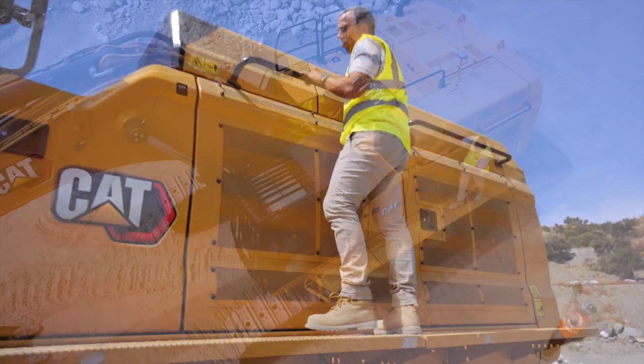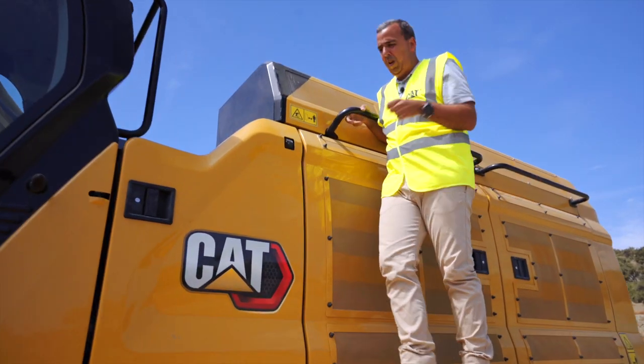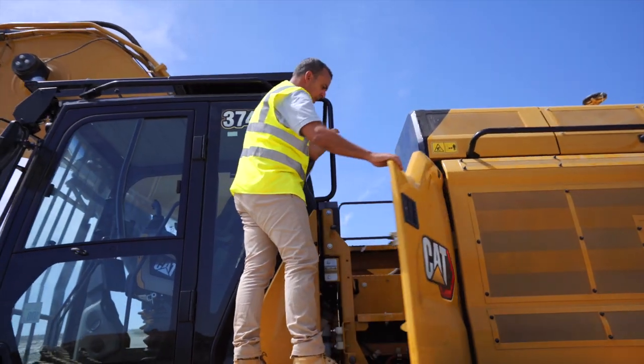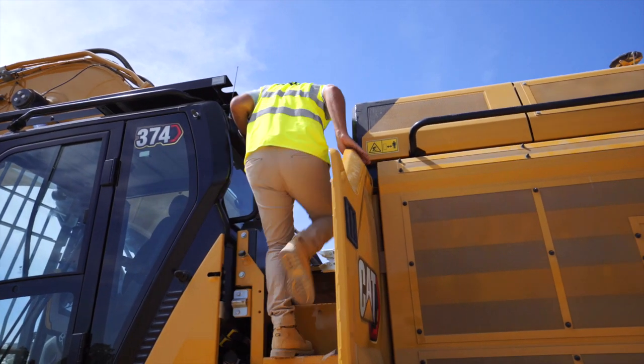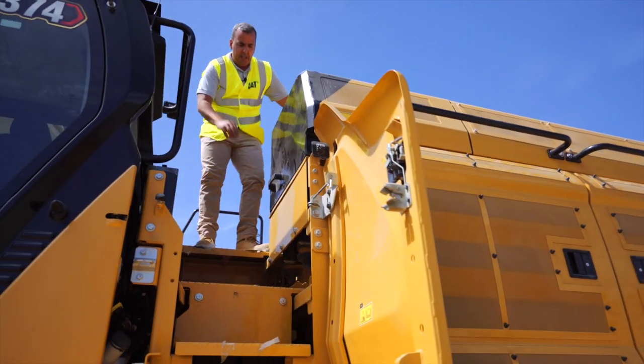As we continue talking about safety, the left-hand side camera, as I said before, is upgradable up to 360-degree bird's-eye view. On this side, as you can see, it's very easy to access. I can access the rest of the machine, so I can basically walk around the machine.